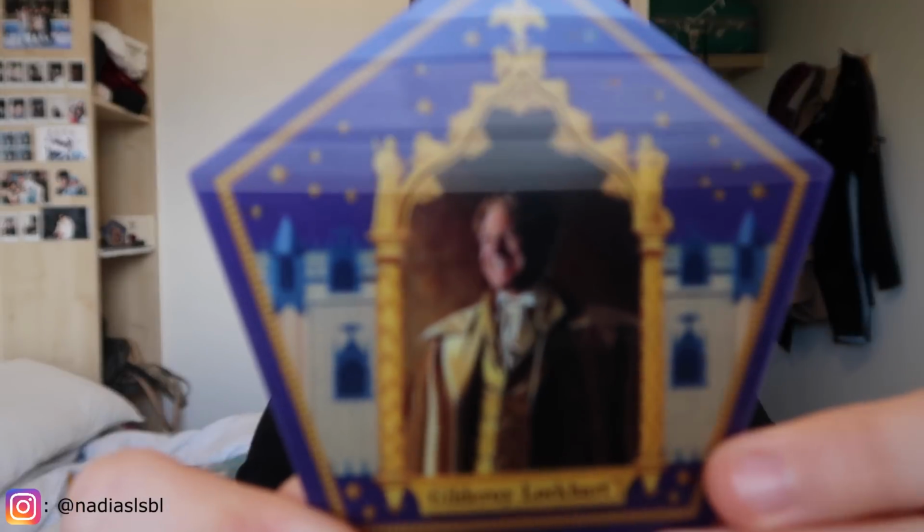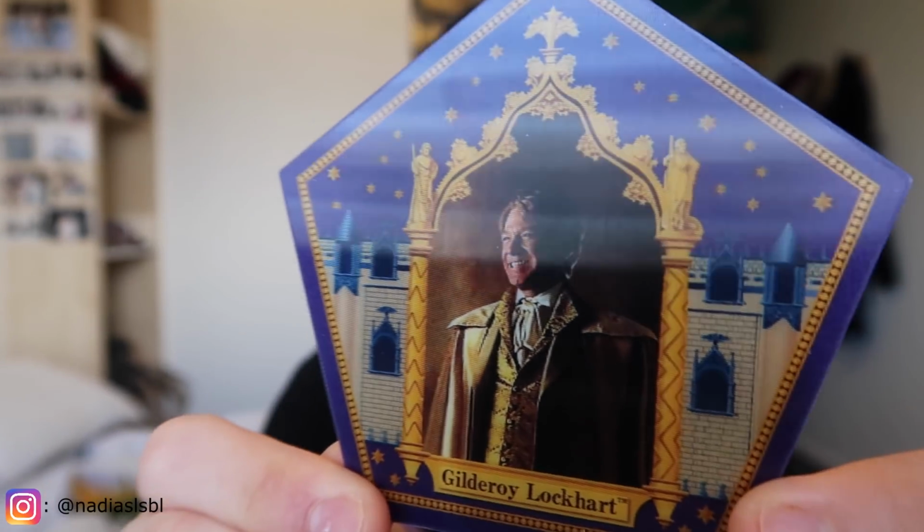It's Gilderoy Lockhart. I hate this teacher. I mean, it's fine. It's fine. Guys, any of you want to switch with this and Dumbledore? I would be so happy. This is what it looks like, and it can change. Okay, let's try the chocolate frog. And also, guys, I forgot there's one more thing I haven't showed you from the Harry Potter haul, and it's very special. So make sure you keep on watching this video, okay?